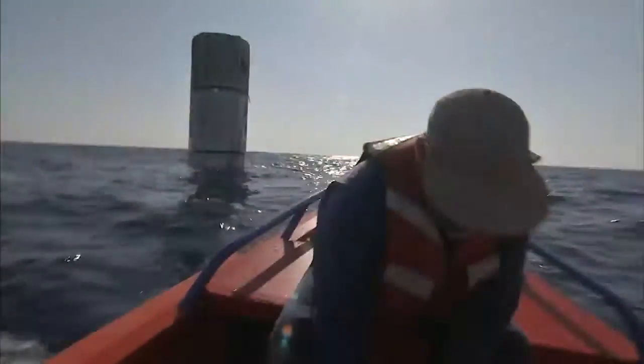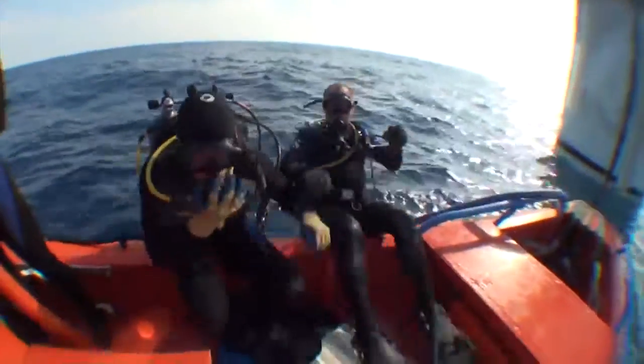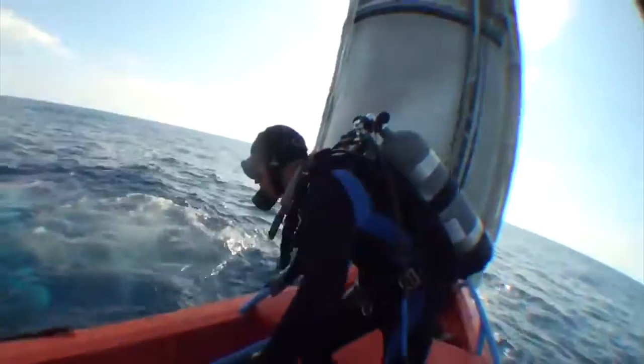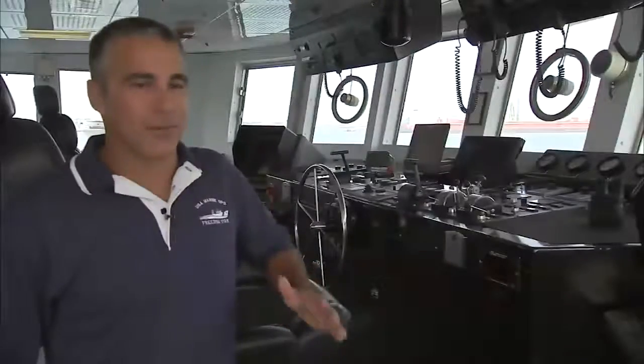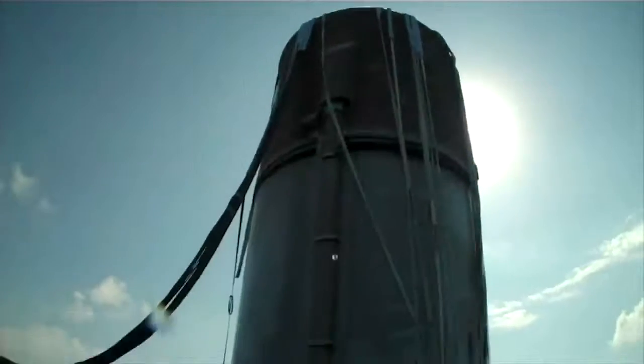The first order of business is assessing the condition of the booster assigned to that ship, using both still and video photography. After that, the divers go to work, preparing the booster to be towed back to shore. When we pull up to the SRBs, they're in the vertical mode, meaning that they're up and down, and usually you can see about 30 feet of it, so the rest of it is about 100 feet underwater.